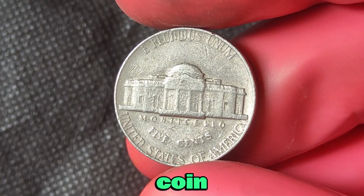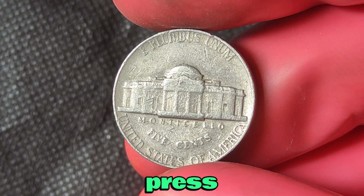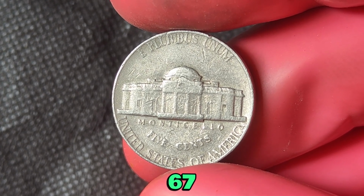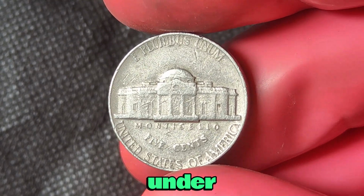Because the value of a coin skyrockets when it's nearly perfect. Most coins that come off the press have tiny flaws or weak details, but a coin graded mint state 67 or higher means it's in pristine condition with hardly any imperfections under magnification.